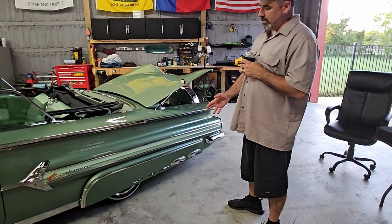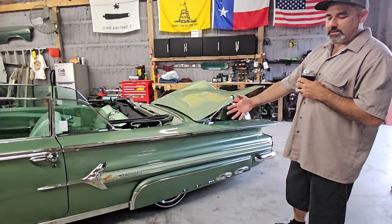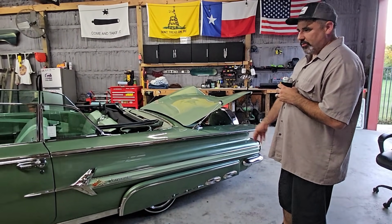Once that was done, I had to drill all the holes for the trim because it was a Bel Air and this is an Impala. We had to mock up all the trim to get it to look decent. And then, of course, the bodywork.